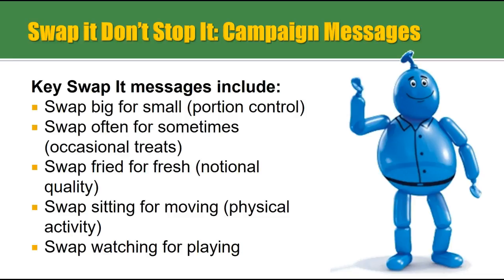So another one would be to swap often for sometimes. So that's swapping rather than having ice cream every night for dessert, maybe only having ice cream once a week as an occasional treat. So swapping fried for fresh. So rather than getting fish and chips and you get deep fried fish, going for the grilled fish option instead.